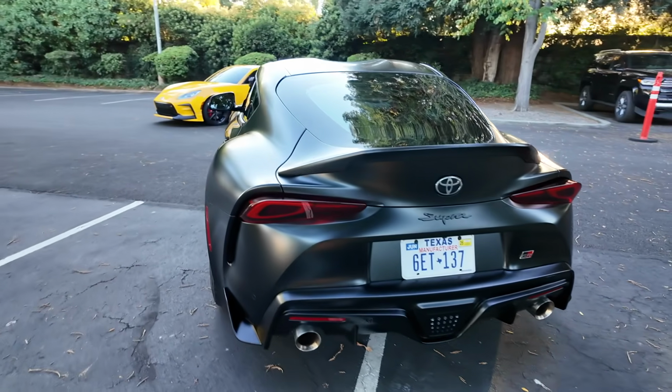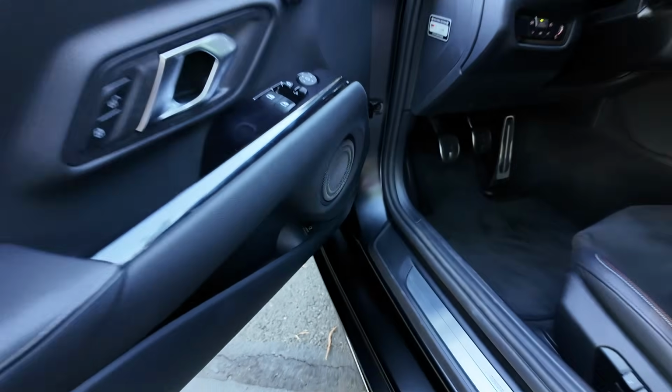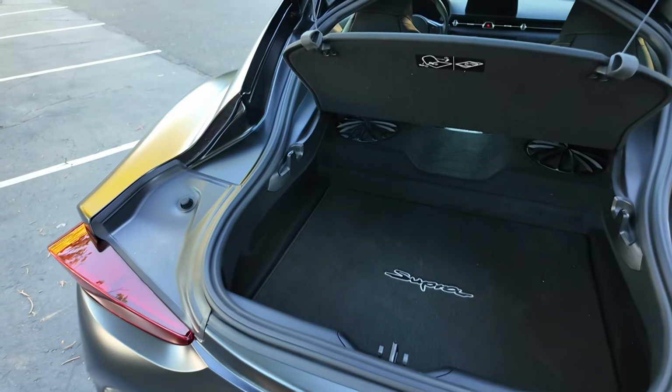Now, in order to gain access to the trunk, since I don't currently have the key on me, you do have to push this button here, or you can use the key fob. There is no control on the back of the vehicle, which would be very nice to see.